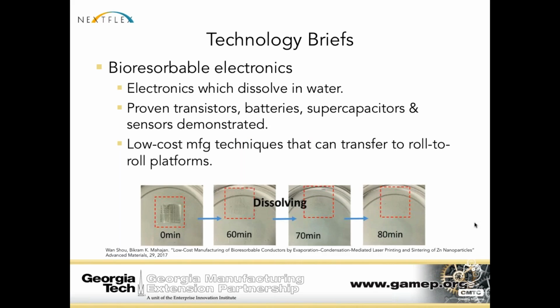This is a very interesting piece of technology. I'm not sure what the application is, but it's electronics that dissolves in water. So you can actually print it. You can see on the very left picture, that's the circuit printed at 0 minutes, placed in water, and over time, it just dissolves and disappears. So it's an electronic version of invisible ink. I guess maybe the military would find some applications for this.